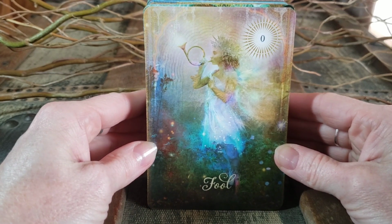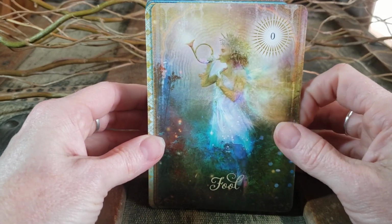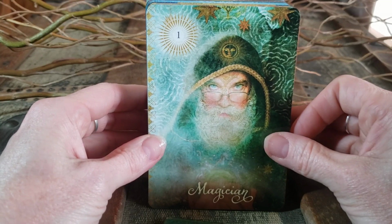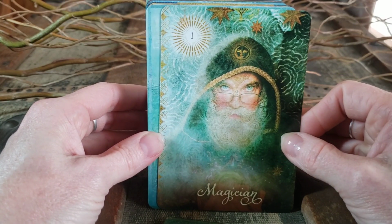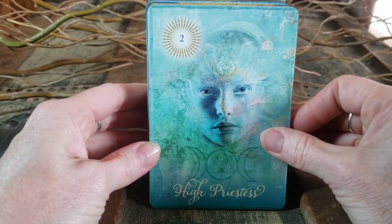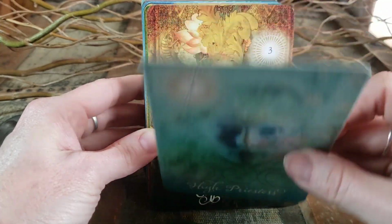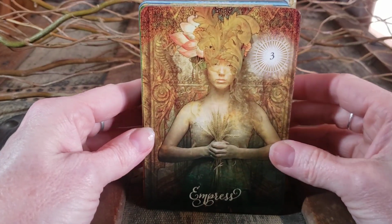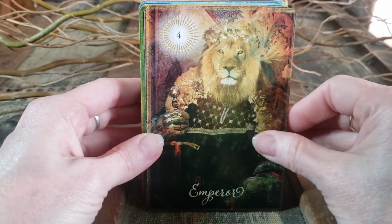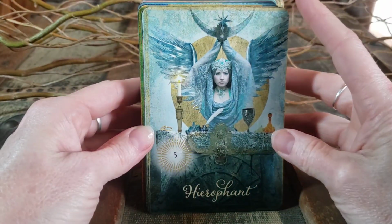And of course we start with the Fool. This is actually a really cool, interesting artwork and design for that. We have the Magician. These are the major arcana. I like this one. High Priestess. This looks a lot like the artwork in a couple of the oracle decks that I have by her. Empress. Emperor. It's pretty cool. The Hierophant.